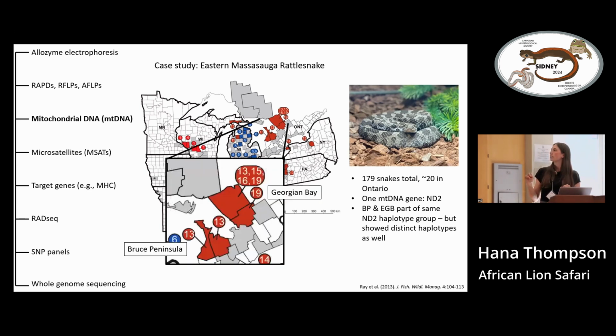And again, we see that the Georgian Bay and Bruce Peninsula populations come out as being very similar. They're in the same haplotype group. But we're seeing an indication that there might be some differences, as there are some unique haplotypes in the Georgian Bay population.